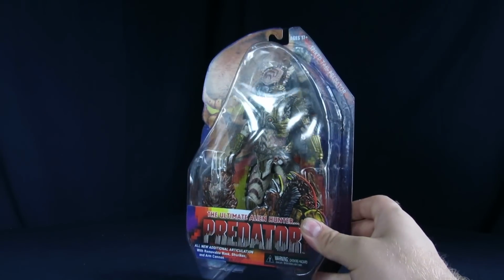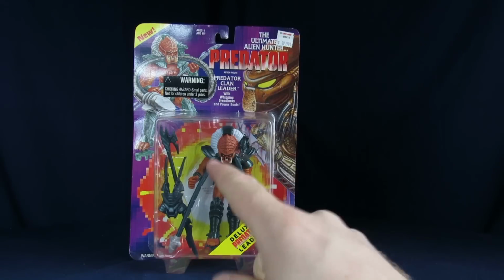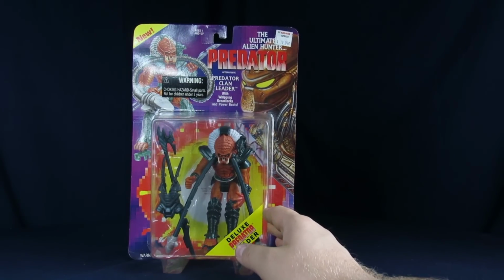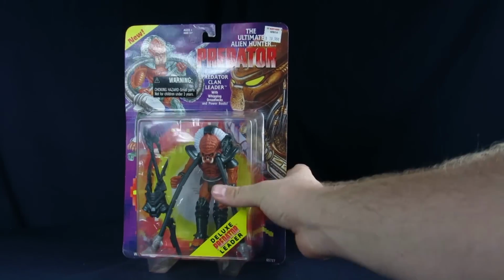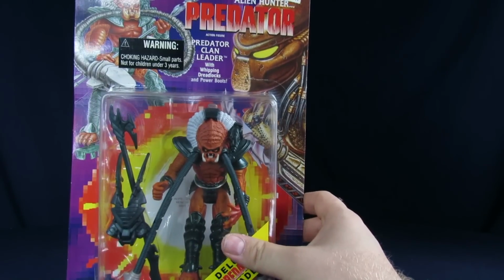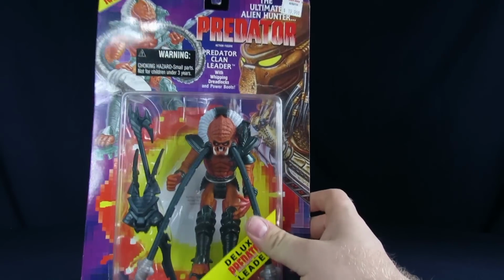So for number 3, we have the Predator Clan Leader, which you have to be forewarned in advance, is not for children under 3. So we shouldn't play with this then. I think we're good enough for this. I have a hard time believing that this helmet's going to fit inside my mouth. You'd be surprised, man. I will gargle that thing in a minute.